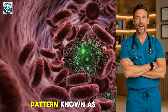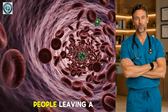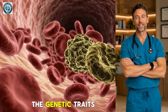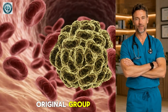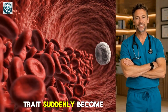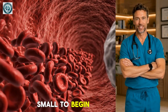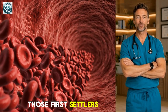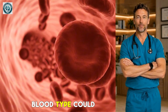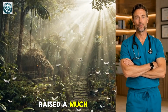Geneticists recognized a pattern known as the founder effect. Imagine a very small group of people leaving a much larger population and settling somewhere new. The genetic traits carried by that original group can become extremely common in their descendants, not because the trait suddenly becomes stronger, but because the founding population was small to begin with. If most of those first settlers carried a particular blood type, generations later, that blood type could dominate the population. And that immediately raised a much bigger question.